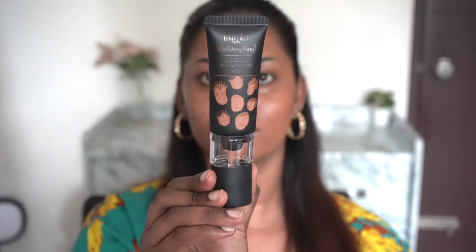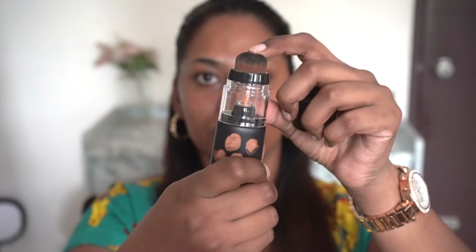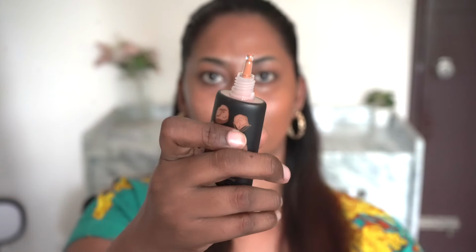The formula feels quite lightweight and comfortable. It blends so beautifully. I would say it's got medium and slightly buildable medium sort of coverage. It is able to cover up all of my marks and everything pretty well on its own. And the fact that it has got coverage and feels so lightweight on the skin is what I absolutely love about this product. Even after building it up, it feels quite lightweight. I know this is going to be a great product for summer.